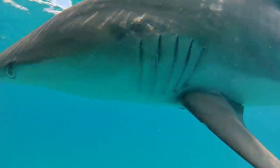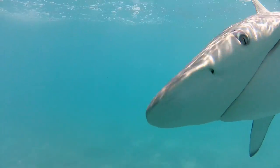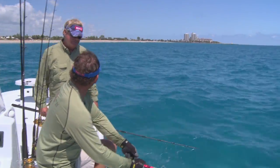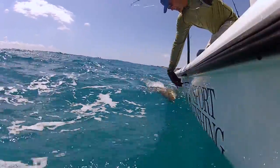Come on, Bubba. All right, that's a good looking shark. There's literally thousands of them. Between Jupiter Inlet and Boynton Inlet, there's probably close to 10,000 fish, and they just hang out here right on the beach. Greg, let's send him on his way.